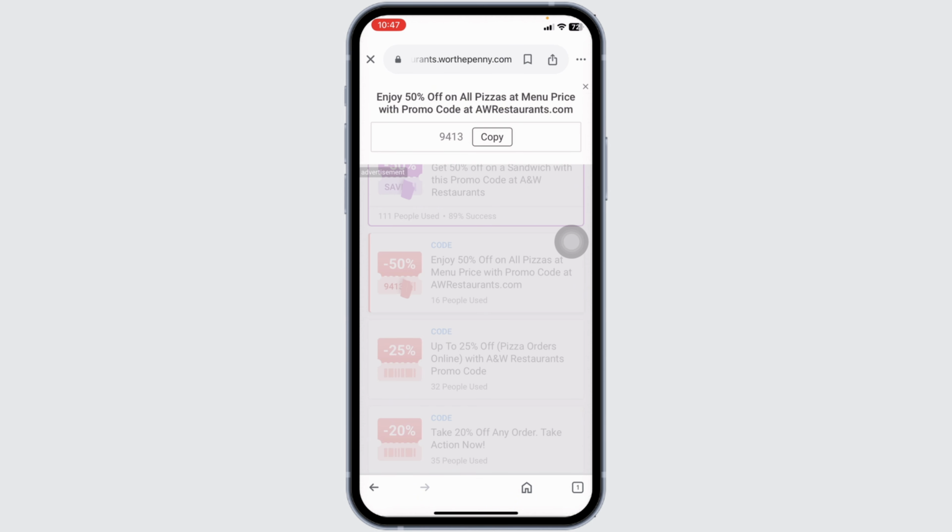Once you get the code, you can copy it, then you can head towards the website of A&W, log into your account, make your order, and proceed to checkout. In the checkout page, you're gonna find the section of codes. Over there, type in the code and confirm your order. With that, you're gonna get the discount.